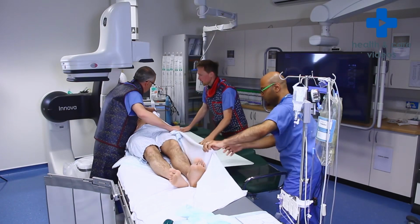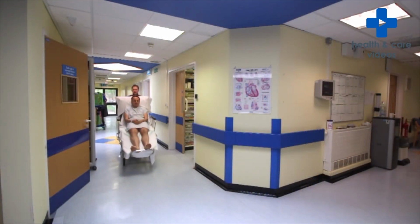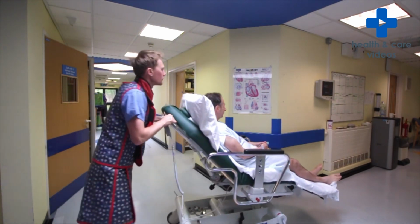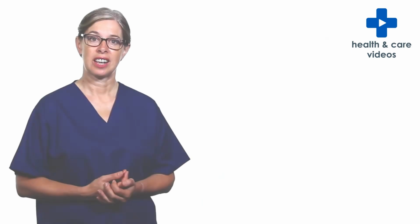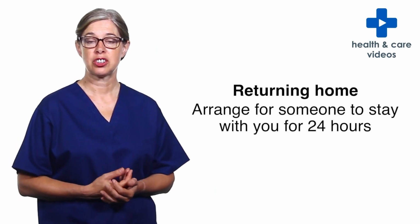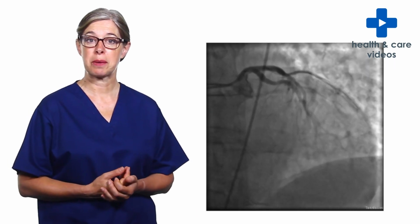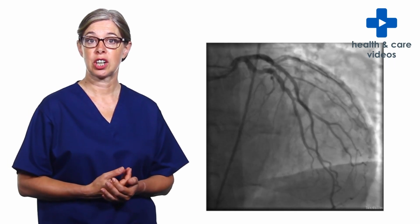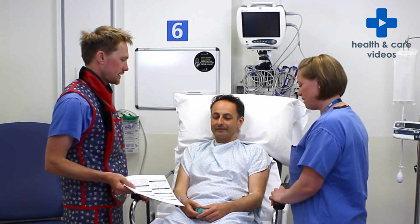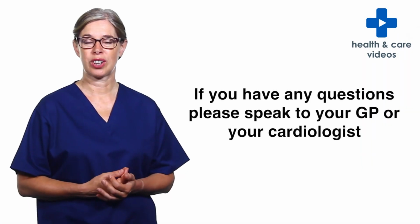After the procedure, you'll have to lie in bed for 2 to 4 hours to ensure there is no bleeding. Most people will be able to go home on the same day, although if your procedure is late in the day or you have a complication, you may have to stay in overnight. If you go home on the same day, you should make arrangements for someone to stay with you for 24 hours. The angiogram images will be reviewed by the cardiologist, who will discuss the results of the angiogram and any further treatments whilst you're in recovery. If you have any questions, please speak to your GP or your cardiologist.